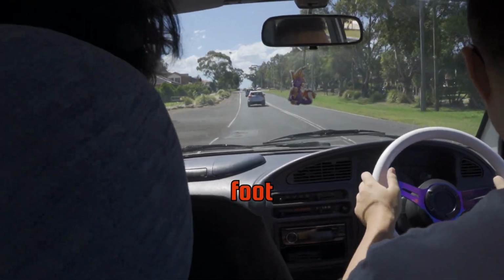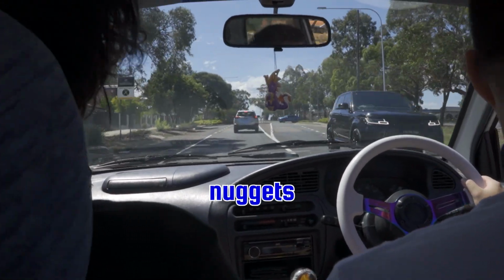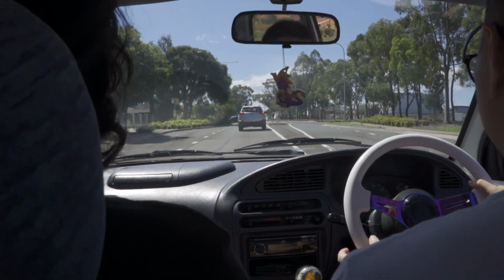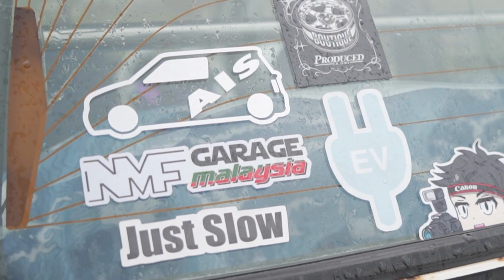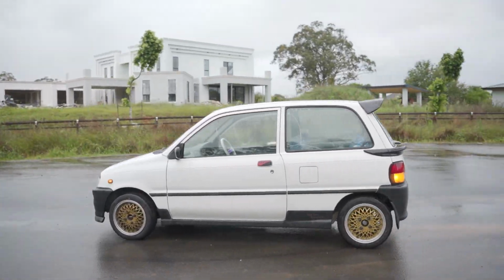So you're gonna have to put this car everywhere you go. Yeah, bro. That's why you need a nugget, bro. Nuggets are like a whole class of their own. I think it's safe to say that in a world surrounded by sterile cars, these little bento boxes give out nothing but smiles per mile.